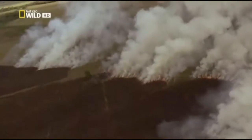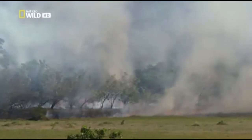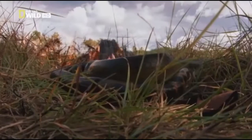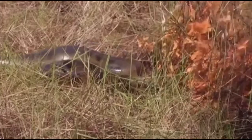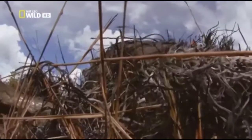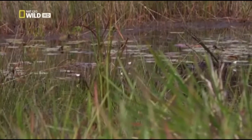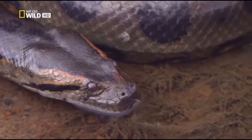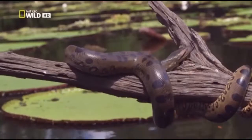Bushfires are frequent, and the monster snake's massive body is not built for speed on dry land. Her situation is precarious. Only the lucky can escape this merciless blaze. The dry season ignites bushfires across the landscape. Dangerous hurdles for this anaconda. She fights her way through the blaze and is rewarded for her efforts. She finally finds relief in a permanent waterhole. It looks like a good place to survive the dry season.